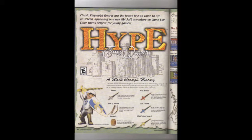So, backstory on this: in 2000, the Game Boy Color was kind of reaching its end. The Game Boy Advance was almost out. I believe it came out in 2001? Yeah, whatever. So, the first thing we notice here is they've got some cool art in the background of a castle. It doesn't look like Tourists, but whatever.